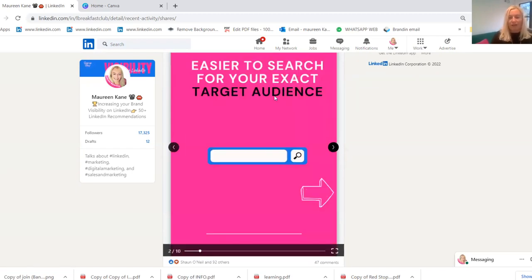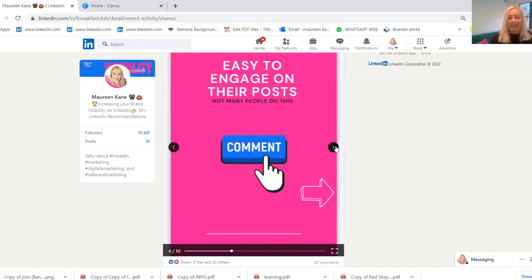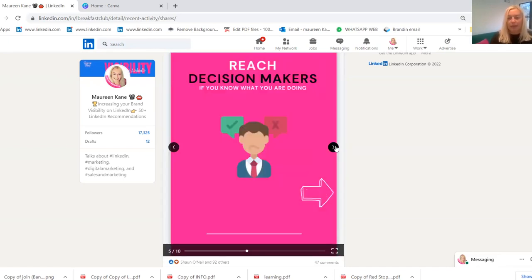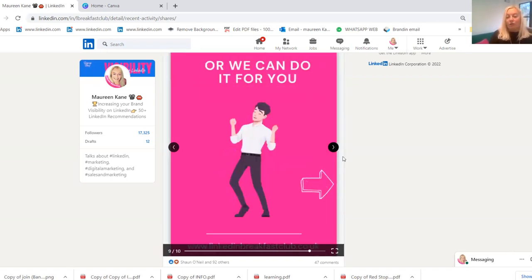So again, I've kept it very simple, a little bit of text and a graphic, just so you can keep it simple, because again, most people view slideshows on their mobile phone. So don't put a lot of text. And again, each one's got a little point, invite to connect, easy to engage in a post. You know, each one at the end of it, typically, or we can do it for you. So a little bit of sales in there, subtly.